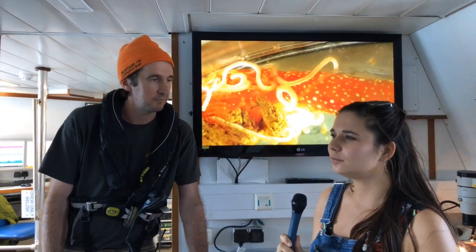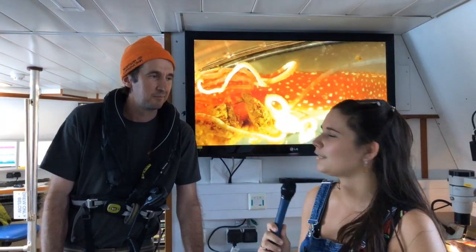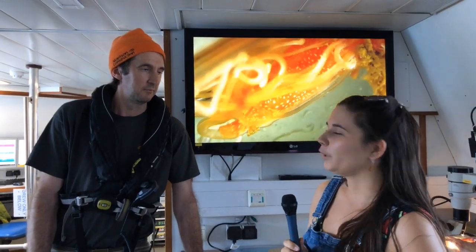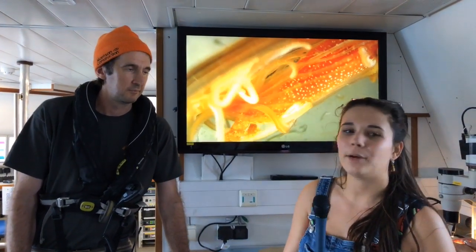And then Rex has got other kind of friends that aren't ROVs, but what they're called is AUVs. So that means an autonomous underwater vehicle. So Rex, it's really important that we have pilots like Adrian to be able to drive him around, and he's got a tether.